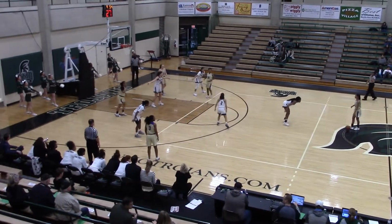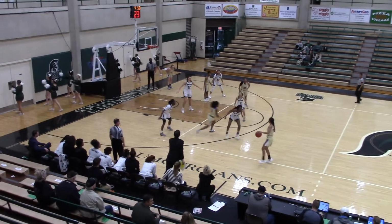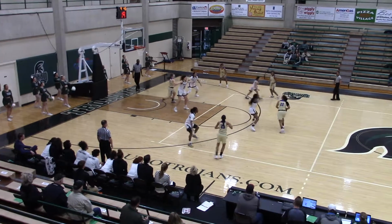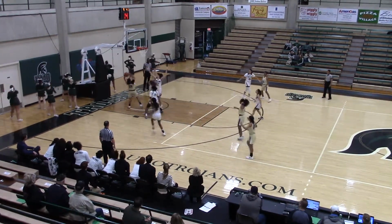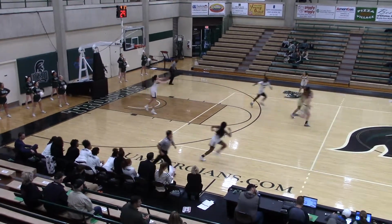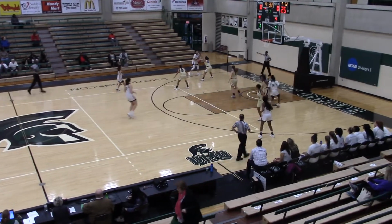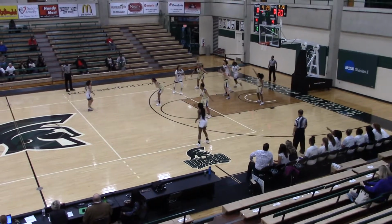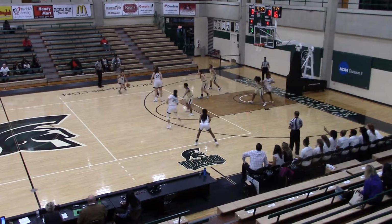as you can't see it, but Converse's defense is ranked number one in their conference in steals and steals per game. So make sure that they play with the ball smart. Number 22 for the Converse Valkyries, Brianna Hill, with a missed layup as Kennedy Jones brings down the board. Number 2, Nia Stiles, with the ball, taking her time, looking to see what offense the Trojans want to make.